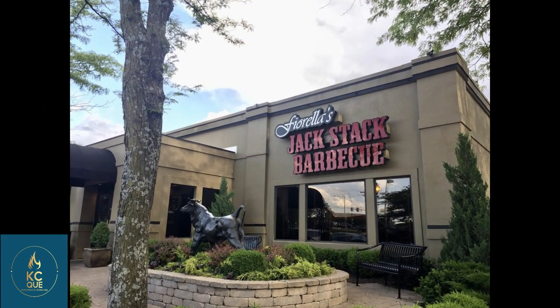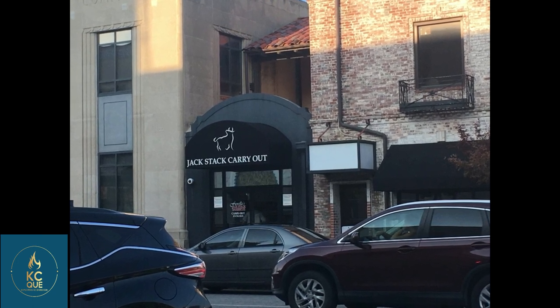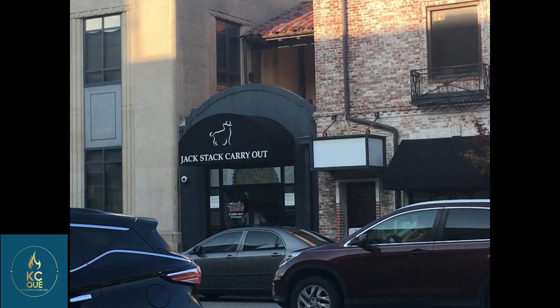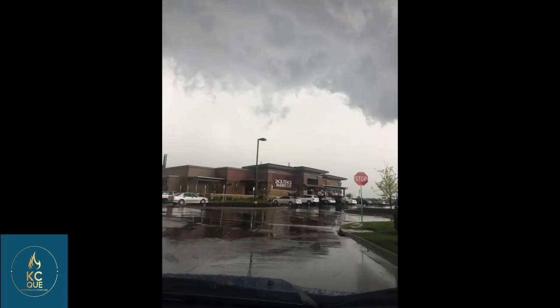I like all the Jack Stack locations, but if you're going for a night on the town or looking to make it a date night, then I would recommend the Freight House or Plaza location. Both of these have a lot of walkability, where you can ride the light rail down to Power and Light, you can explore the plaza, you can do a lot of stuff with your family or just adults only.